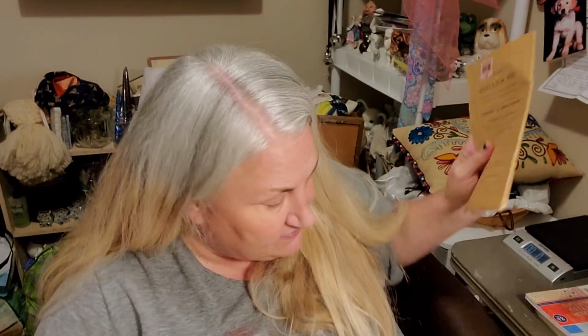And this is from, heck if I know. It was 75 cents back in the day. There's some writing in it, but it doesn't matter. Anyhow, I like that it's old, and that'll be great for some junk journaling and ephemera packets.